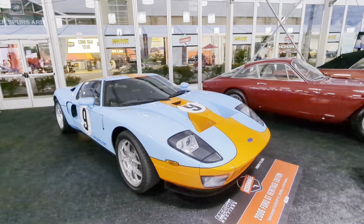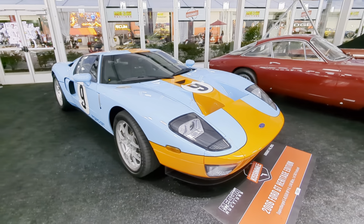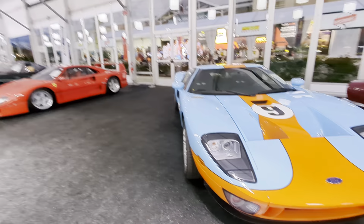Really nice Heritage Edition. That's the Gulf livery. I really want to do that to my Porsche 914. I think it really needs one of these liveries on it.